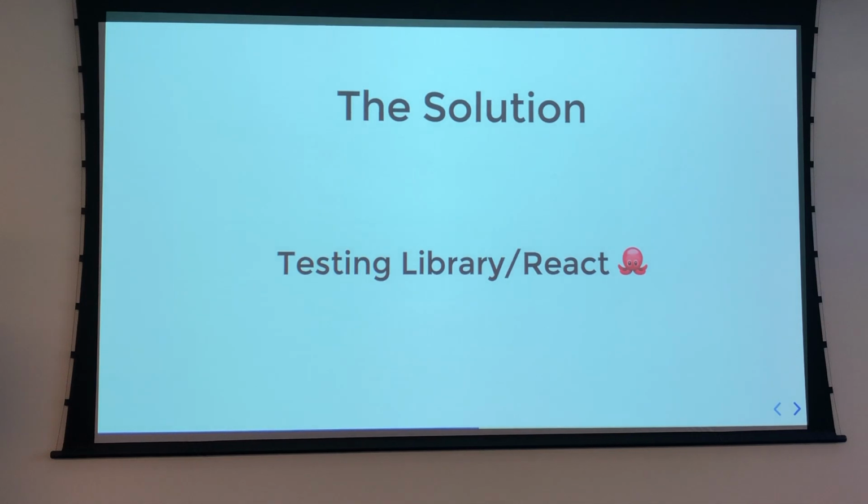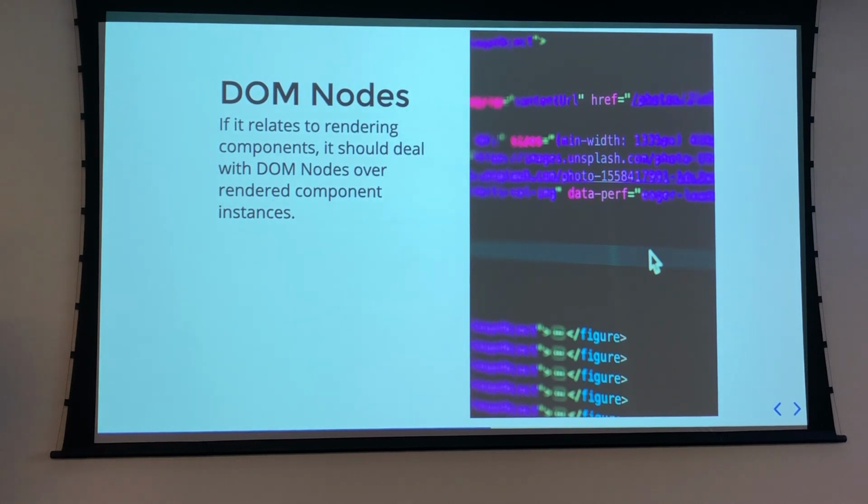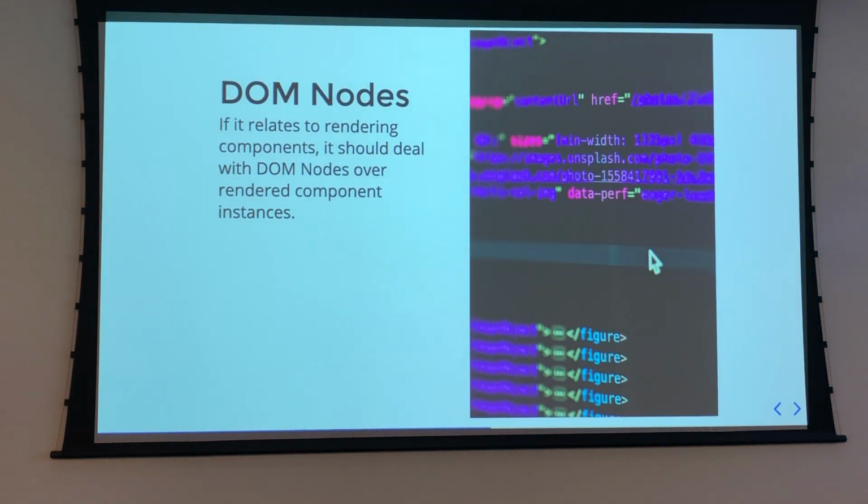Including if you're still writing vanilla JavaScript applications, you can still use the Testing Library to test against DOM nodes. Yeah. So the Testing Library is built on top of certain guiding principles. The first one says, if you are dealing with DOM nodes, then let me check against that, right? That's what I was saying about, I don't really care about shallow rendering, because shallow rendering doesn't really give me a good reflection of what really happens when the app is fully rendered.